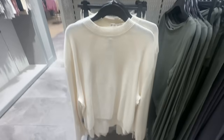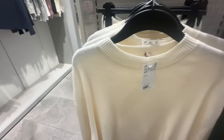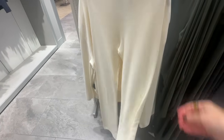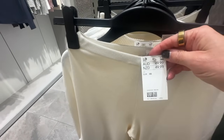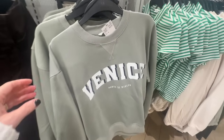Here's another two-piece cream option. This beautiful winter white is just so elegant, I feel. It comes with matching more slimline bottoms that look more like leggings rather than wide-leg pants, as an option for those of you that don't like wide-legged pants. Moving on to have a look at what selection of wind cheaters H&M has. This Venice top caught my eye.